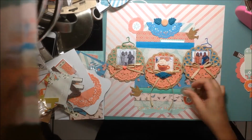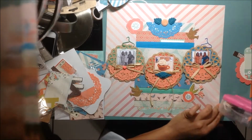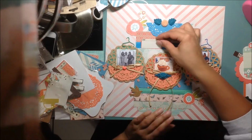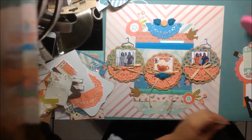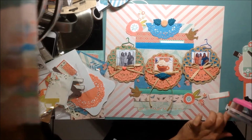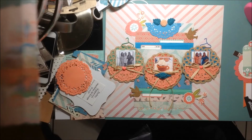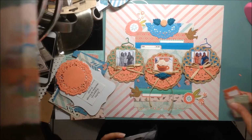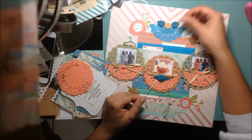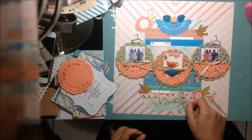I'm going to use that flower on the right hand side and one on the top, and a little tag which I'm going to stick. And on that bottom piece of that tag right there that I'm gluing right now, I will stamp my date on there. And later on I am going to move everything in the bottom just slightly up, because it was way too down and too close to the bottom, so I'm going to move it up.